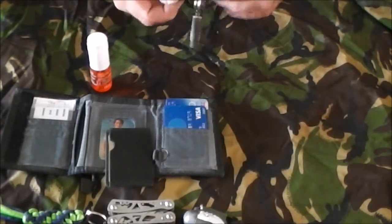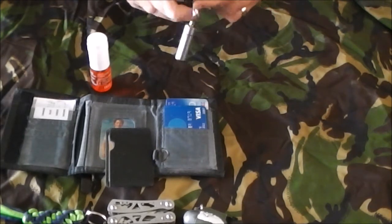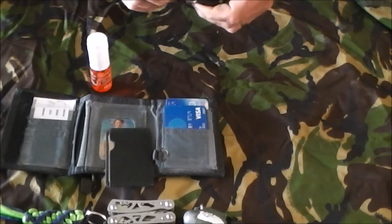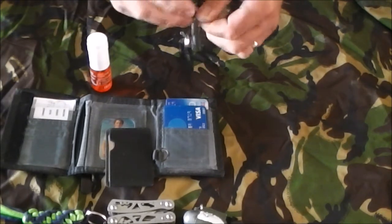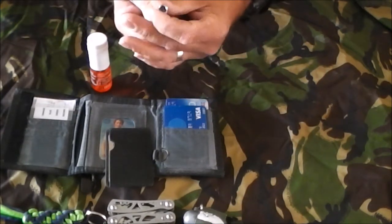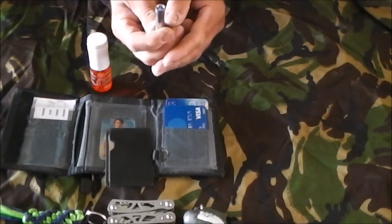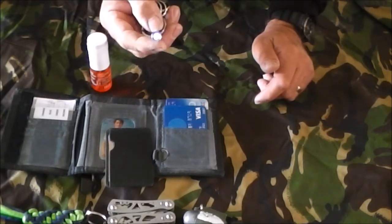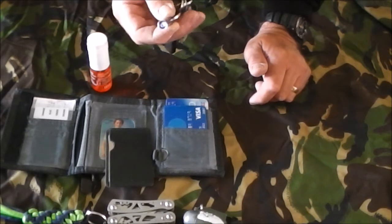A couple of little items on the key ring. We have, if I can, that's the trouble with these things, they tend to get caught up on themselves. So we'll get that out. Got a little torch there. Absolutely fantastic little torch. Batteries are actually dying on this. I need to replace the batteries, but when they're reasonably new, that gives out a fair amount of light.